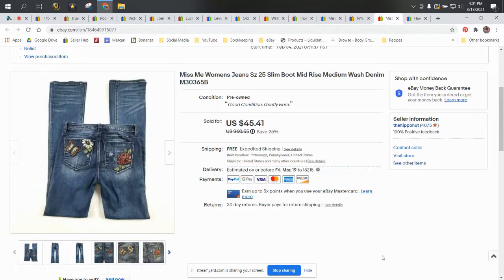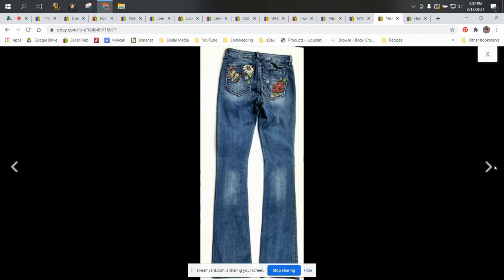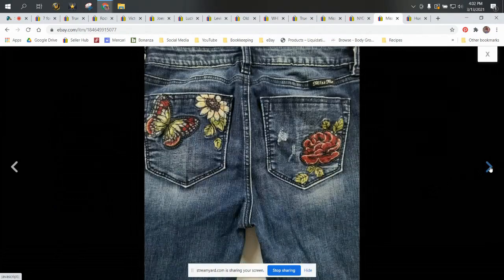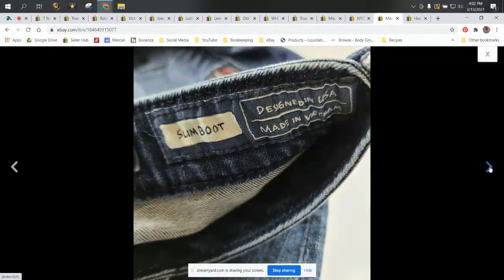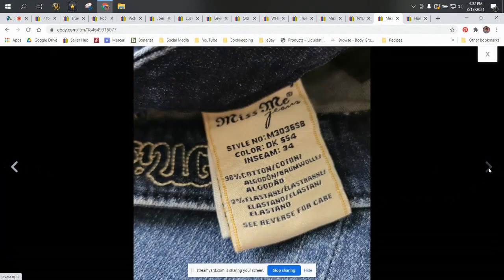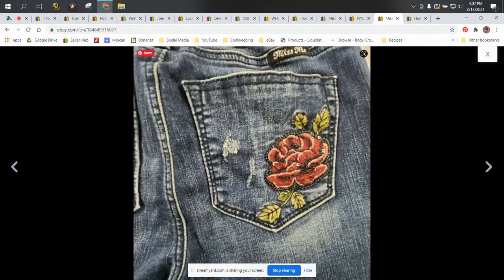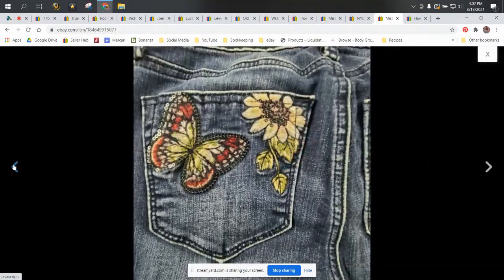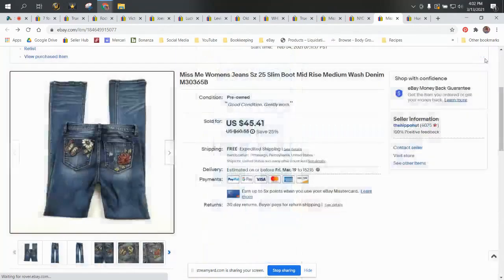Next up, we have Miss Me jeans. These, of course, are a Polo brand. Everyone knows about Miss Me jeans. This particular pair came out of a thread up box, so the average cost was about $1.75, give or take how much they were, depending on if I had a free shipping coupon for that particular thread up box or not. These ones were neat in the fact that they had the nice rose and butterfly embellishments on the pockets.